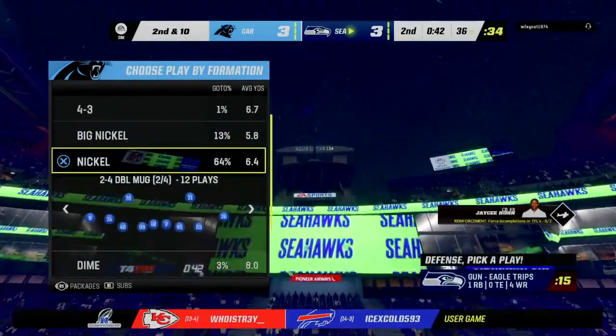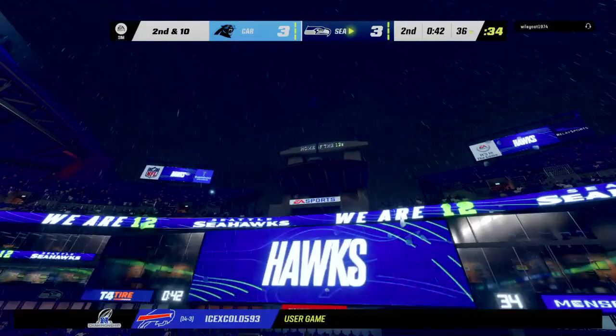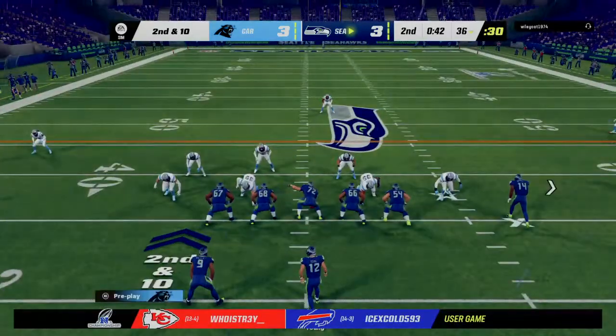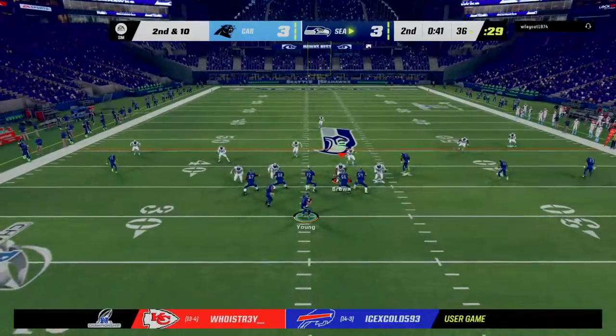Oh, I saw this one with defensive eyes because even as he escaped the pocket and bought time, the coverage stayed tight. Nothing broke down. Throwing it away, that was his only option.